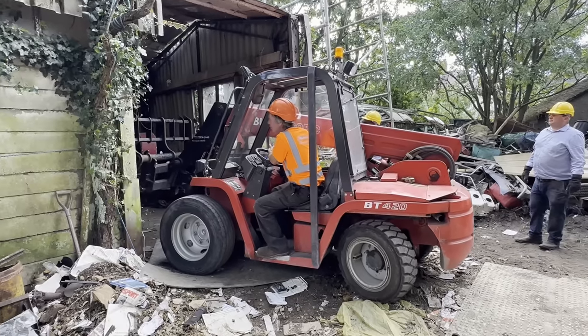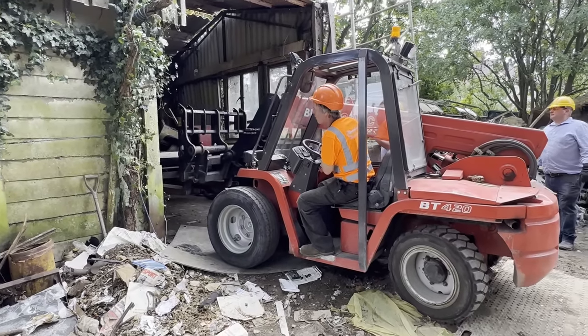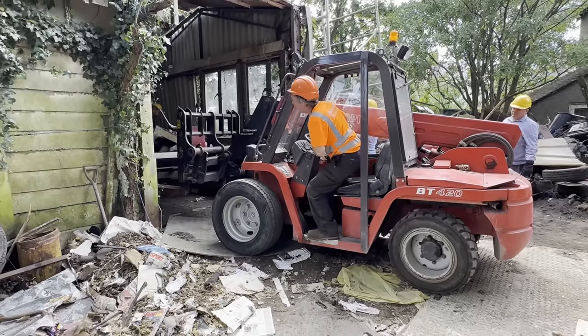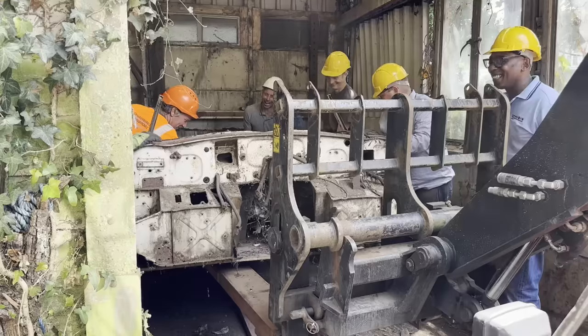Right, the second tub is about to see daylight. I haven't actually been in there and had a look at this one properly. It was all getting a bit fraught inside, so I've kept out of the way.